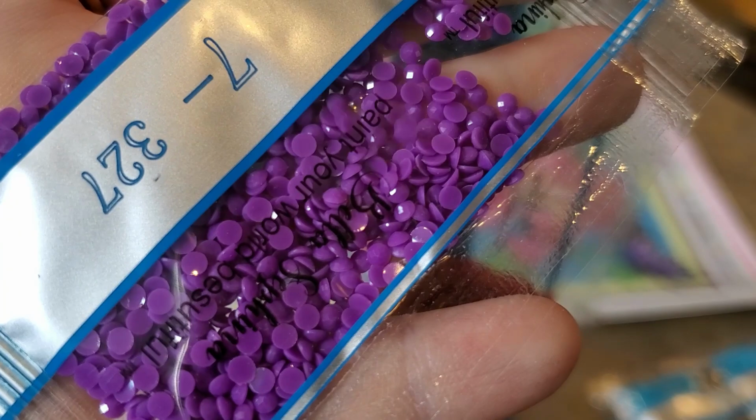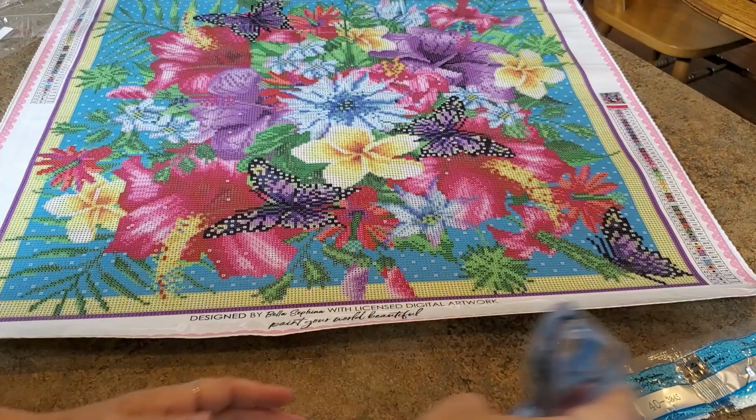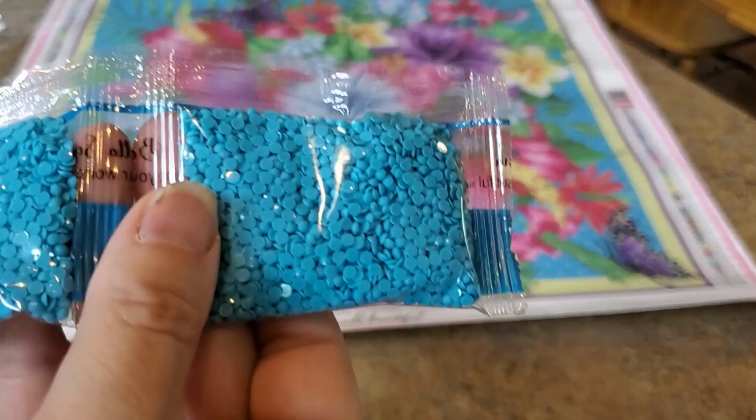Look at those. Oh, look how shiny they are. They're beautiful. I'm going to have to put some drills on this painting. You know that, right? Okay, last strip. We had the ABs. I made you wait. Oh, look, here's our background. This is the background color.